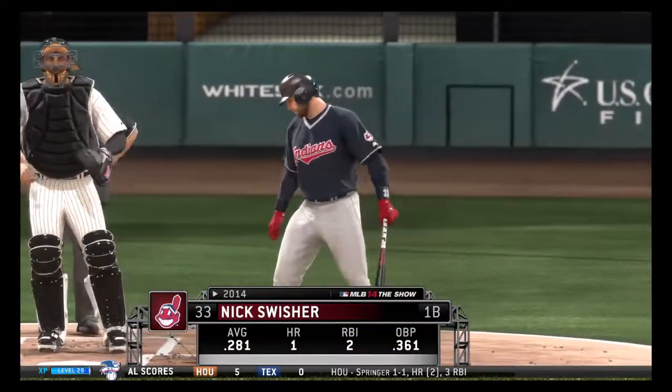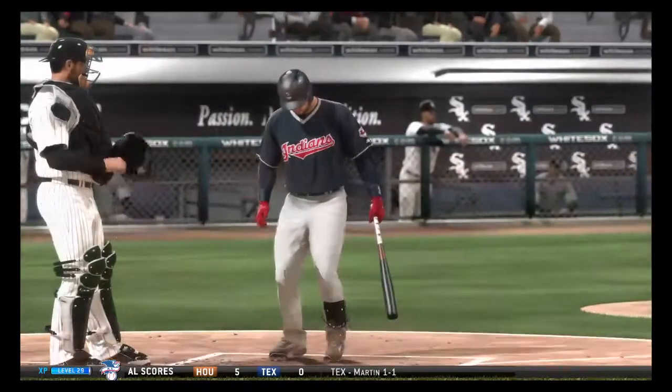Nick Swisher will stride in now. 2 hits for him, including a home run in last night's contest.